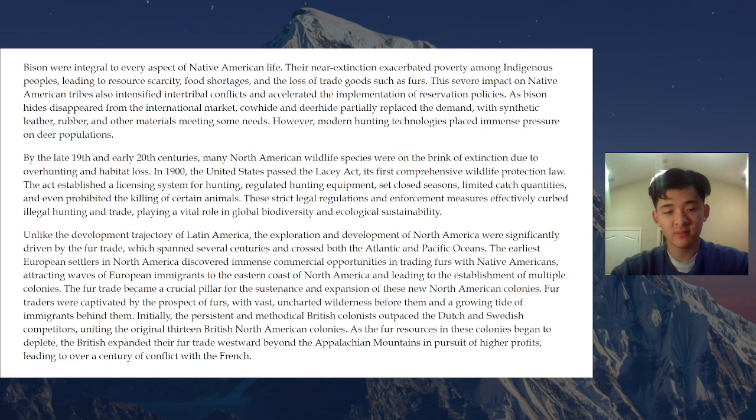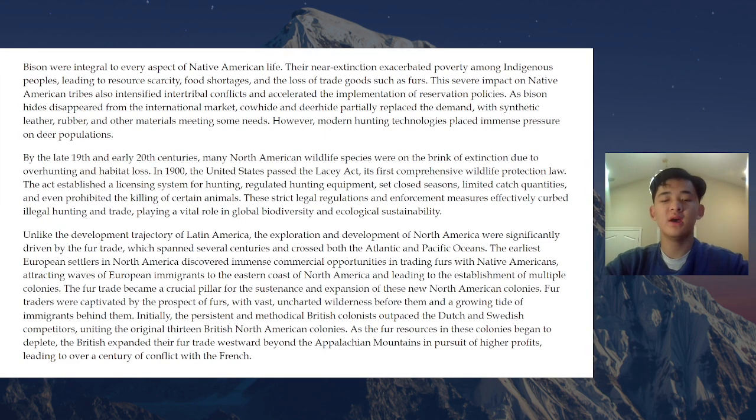Unlike the development trajectory of Latin America, the exploration and development of North America was significantly driven by the fur trade, which spanned several centuries and crossed both the Atlantic and Pacific Oceans. The earliest European settlers in North America discovered immense commercial opportunities in trading furs with Native Americans, attracting waves of European immigrants to the eastern coast of North America and leading to the establishment of multiple colonies.